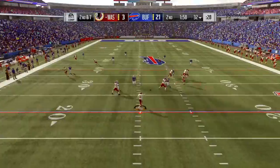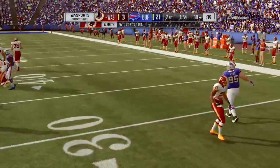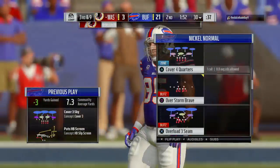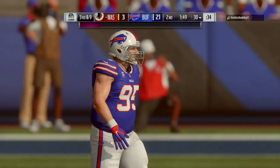To throw on 2nd down is Smith. Oh, it's a screen pass. That's complete. And he went backwards. He'll be down at the 30. He'll wind up losing 3. And now it's 3rd down.